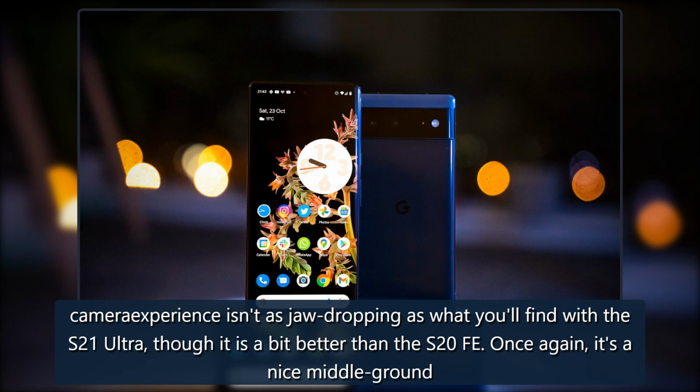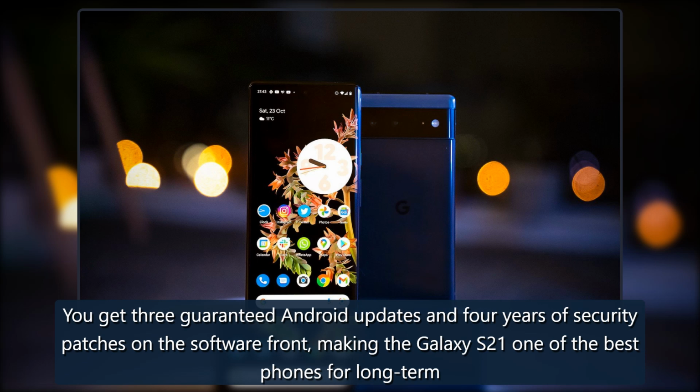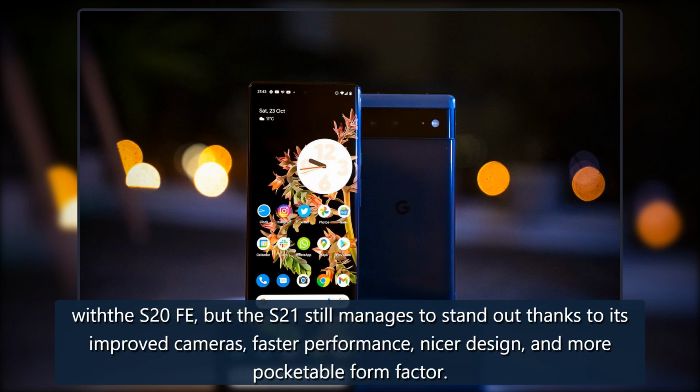Once again, it's a nice middle ground between the two. You get 3 guaranteed Android updates and 4 years of security patches on the software front, making the Galaxy S21 one of the best phones for long-term use. That said, the Galaxy S21 shares the same cons as the S21 Ultra, meaning there's no expandable storage or MST for Samsung Pay. Those are 2 features you do get with the S20 FE, but the S21 still manages to stand out thanks to its improved cameras, faster performance, nicer design, and more pocketable form factor.